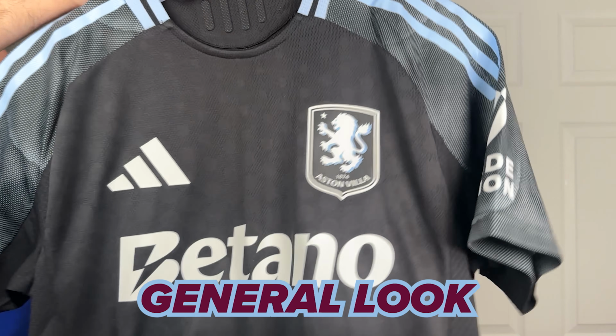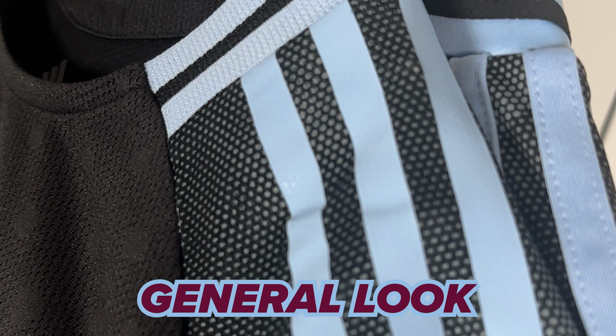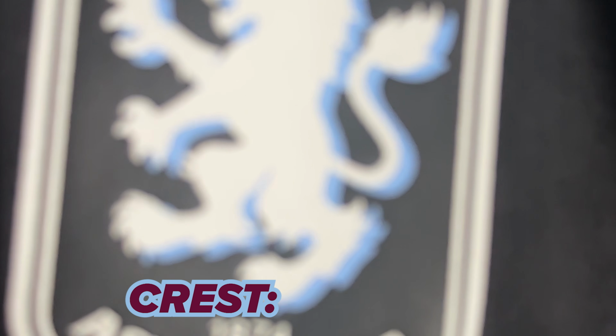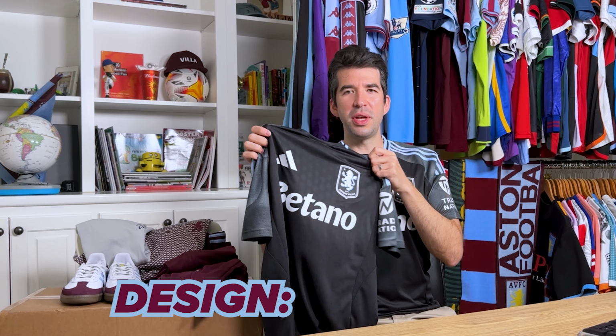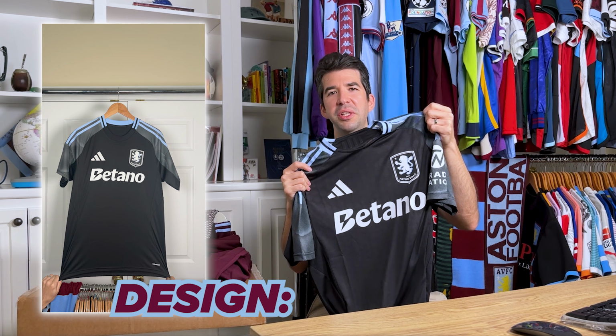It's a dark gray color with a faint circular pattern across the shirt. The pattern is more visible on the sleeves, which are accented with light blue stripes. Crest. It's a one-color badge, and I love the blue accent. 9 out of 10. Design. The cool tone of the shirt is aesthetically pleasing, and it looks good in a match or with a pair of jeans. -1 for the replica version, which doesn't have the pattern.